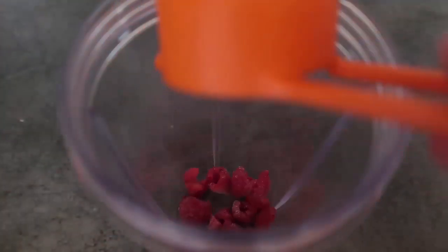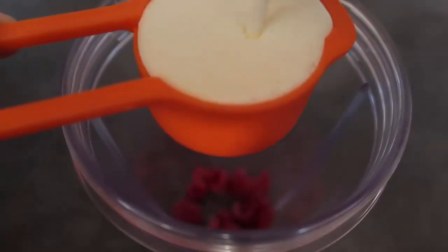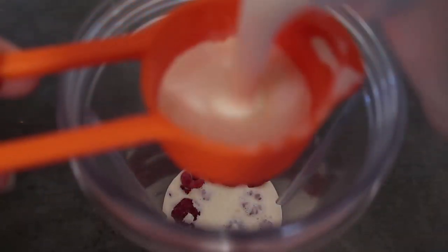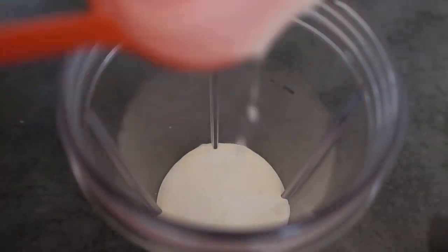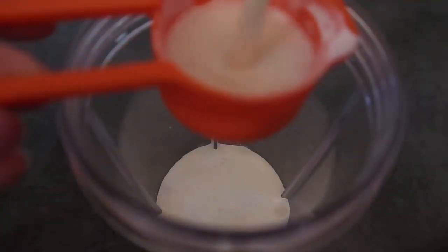Now I'm using the smaller of my blender cups. I'm making my life easy and just using a 1/4 cup and just measuring out each ingredient. So 1/4 cup of frozen raspberries there. I'm going for a 1/4 cup of cream, make it nice and creamy. 1/4 cup of kefir, so I'm going to go for 3/4 cup of liquid in total, 1/4 cup of cream, 1/4 cup of kefir, and we'll go for a 1/4 cup of that almond milk.